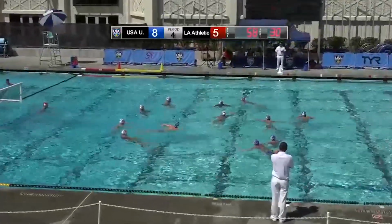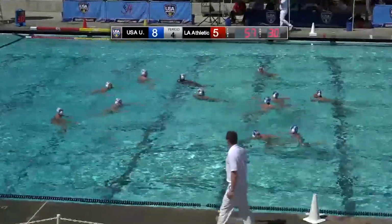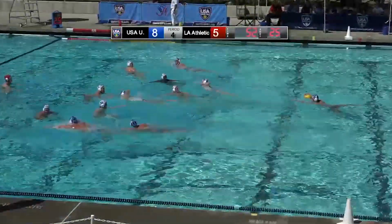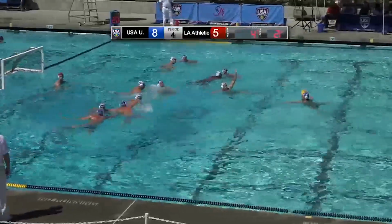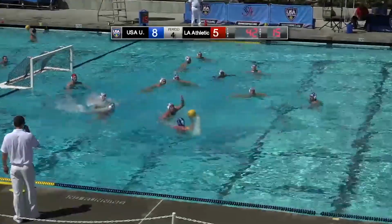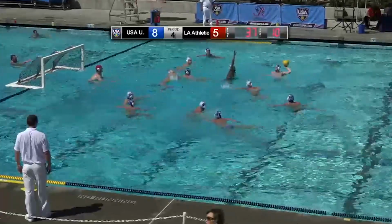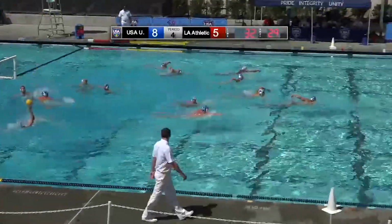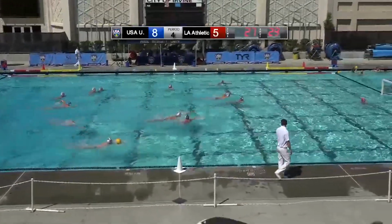And Greg, the score is really not indicative of how tightly contested this match was. That's very true. This was a much closer game than what that score would indicate. You're exactly right. Now 9-5 in favor of University. So under 40 seconds to play. 4-goal lead here for University. Roberts is knocked down. And then dealt back out, and University can just take time off the clock here.